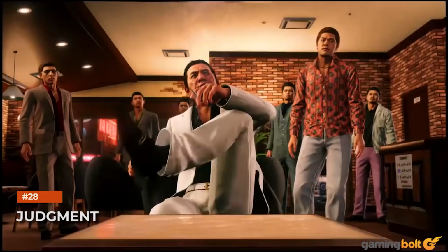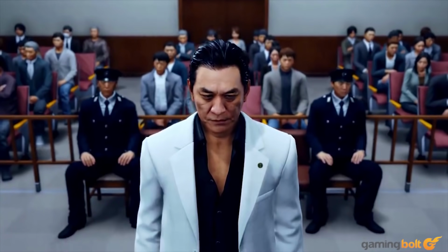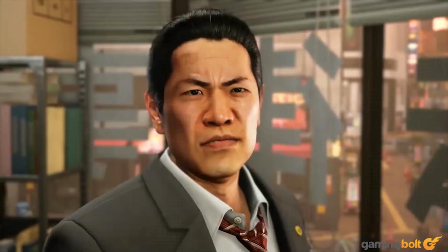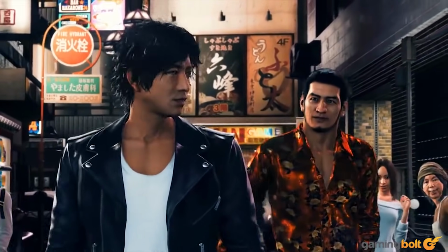Judgment. This PS4 exclusive legal thriller is using the Dragon engine, which shined admirably in Yakuza 6 and Yakuza Kiwami 2. Judgment still employs fluid animation, realistic shaders for skin and clothes, and a physically based rendering pipeline. While the jury is still out on whether it's a worthy successor to the Yakuza series, Judgment is looking mighty fine to us.